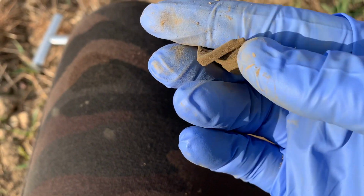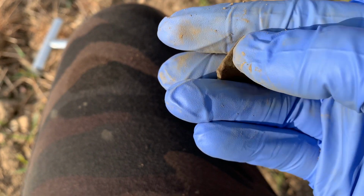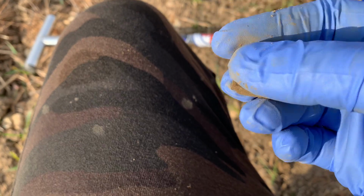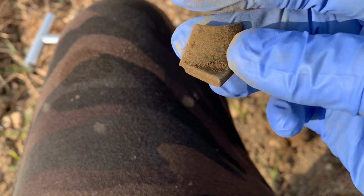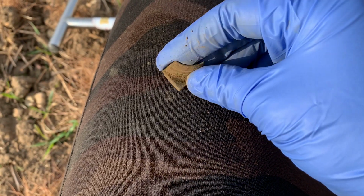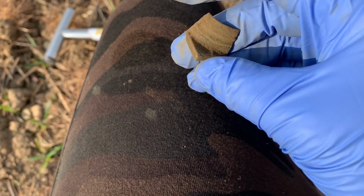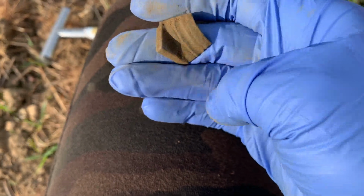Yeah, it's got a really defined edge to it. It's got a bit of shape, patterning there. Is it a foot of something? Is it part of a pot? Answers on a postcard. Yeah, interesting. Okay.